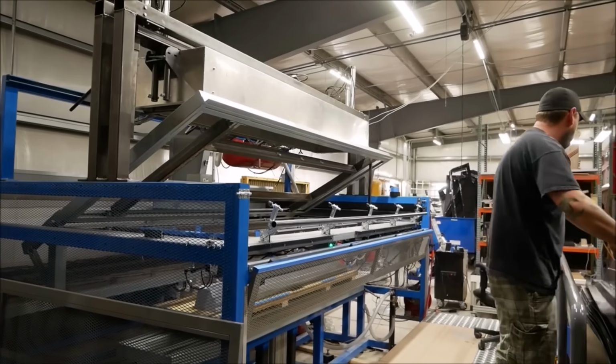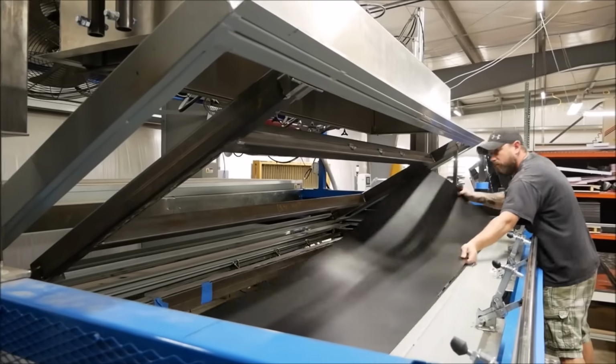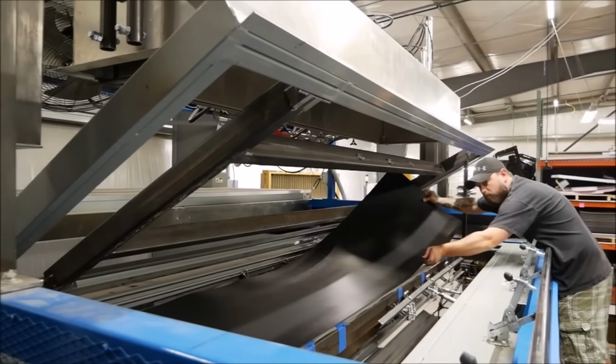Our cycle times are just dang fast at this point, faster than we can handle any other part of the production process. So right now, everything else is a limiting factor. The thermal former is setting the pace.